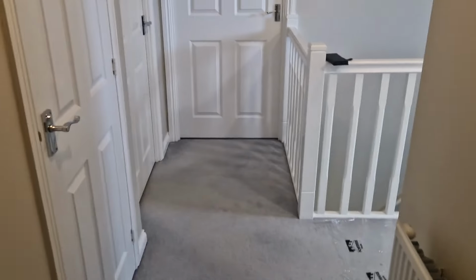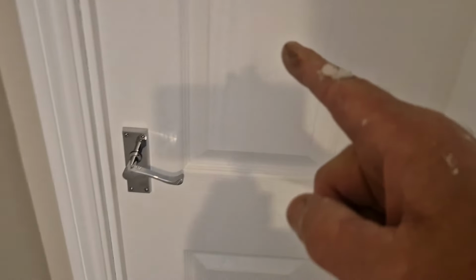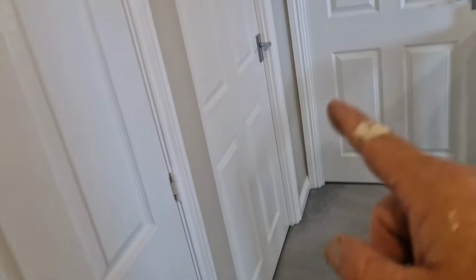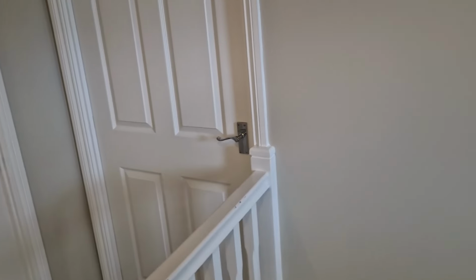I'm not showing too much of the kids' bedroom. And I'm trying to remember where the other bedroom is. I think it's in there. That's the next one. I can't remember. Oh, it could be that one. You walk in this room there, that's where I've done the other socket. And that's the owner's bedroom, in there. And that's where the cat is, in there. Don't let it out, it's like a wild animal.